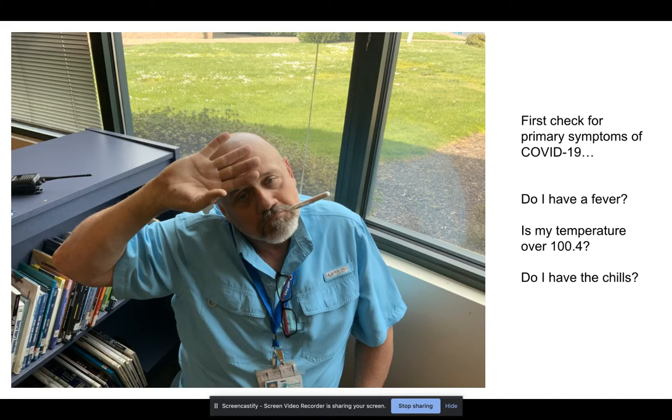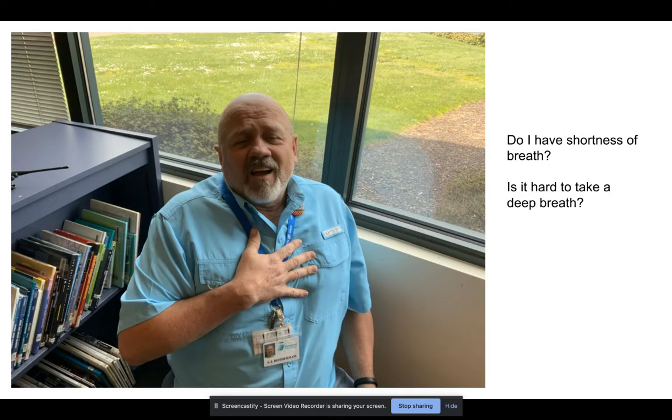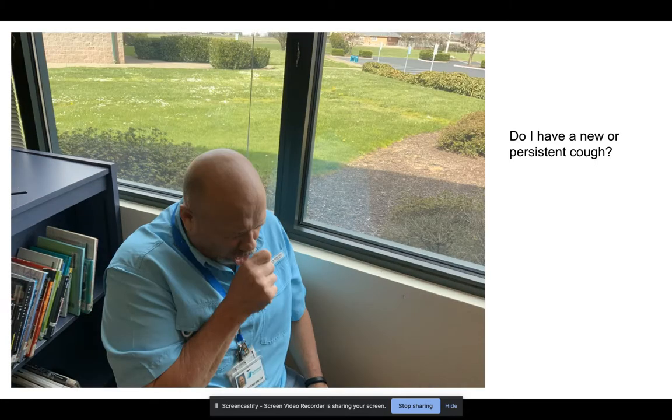First, check to see if you have a fever. Have you been having chills? Is your temperature over 100.4 degrees? Do you have any shortness of breath? Is it hard to breathe, or does your chest feel tight when you take a deep breath? Do you have a new or persistent cough?